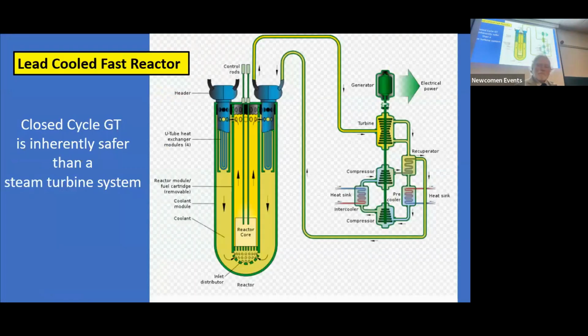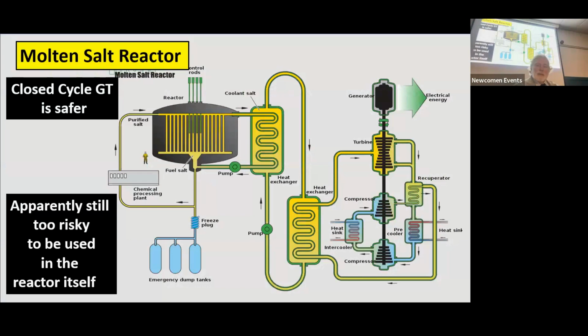Okay. Well, the only hope for the closed cycle is things like the lead fast-cooled reactor, where you can use helium to extract the heat. And okay, next one. And the molten salt reactor. And again, the closed cycle has got a place there. Okay.